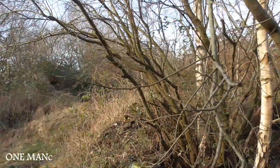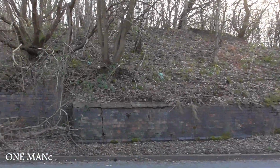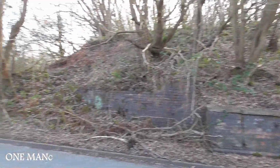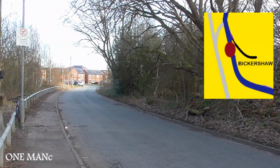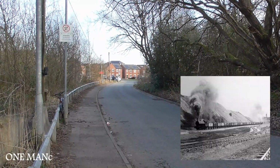That's where we've just been in that jungle. It went across here and made its way to Pennington. Right. Can you see that new estate over the background? That was the site of Bickershaw Colliery.